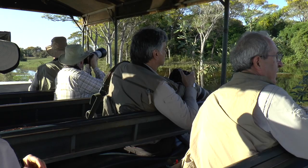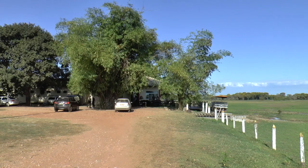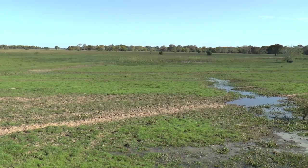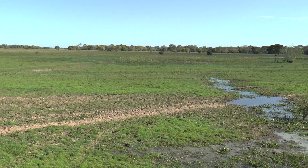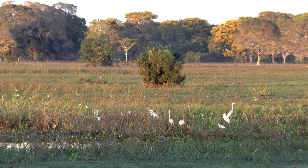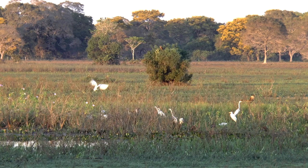This part of our trip was a scheduled photography tour with Wild Images, and our first base was the Pousada Piuval, just south of Poconé. It overlooks a large floodplain, essentially dry at this time of year, but still with a few marshy areas attractive to local waterbirds. Most noticeable were the egrets, mainly great.